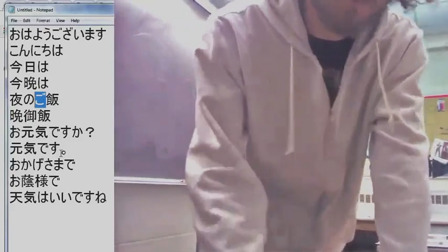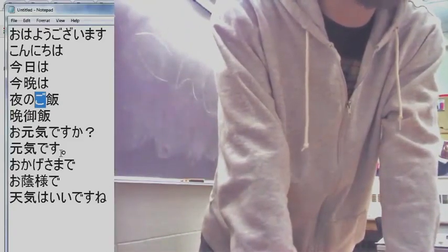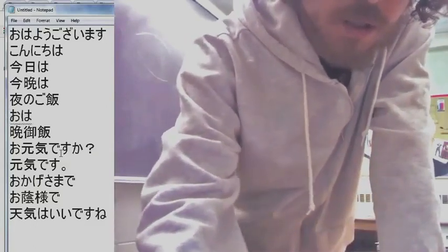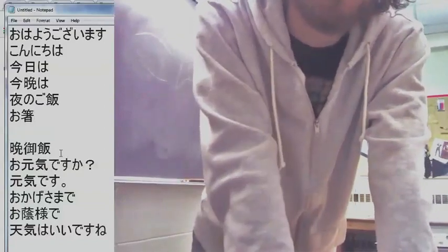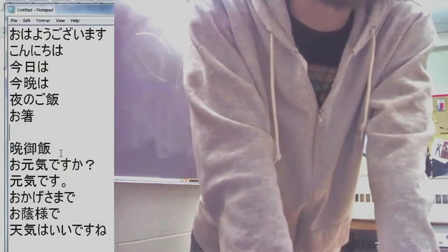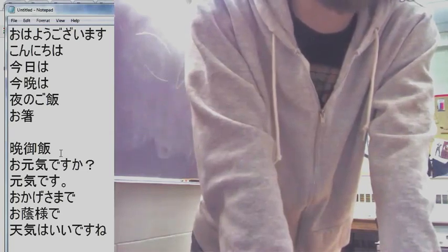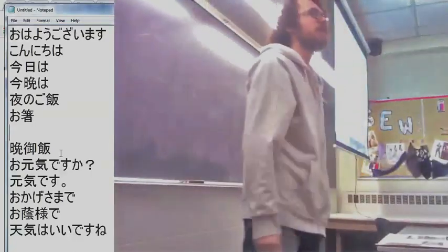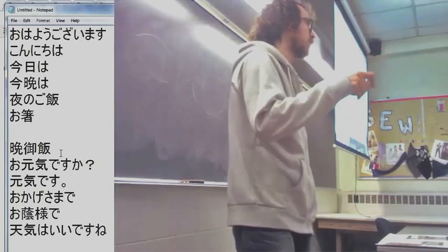Gohan. But for example, more common things, like chopsticks, use O: ohashi. I've noticed that O is probably the one used more often. Go is usually for some older word. I think it's also how you use it. Ohashi is chopsticks.